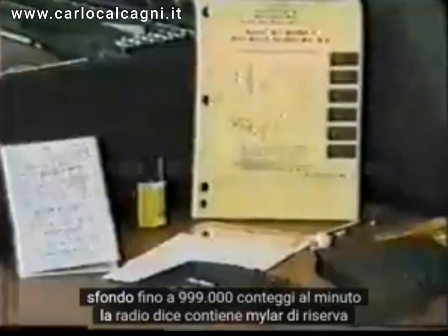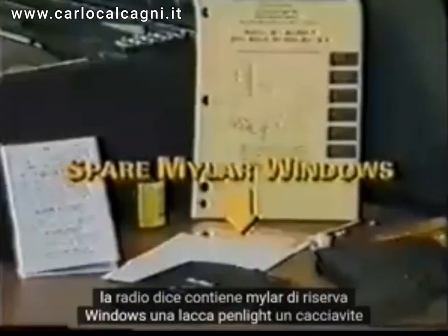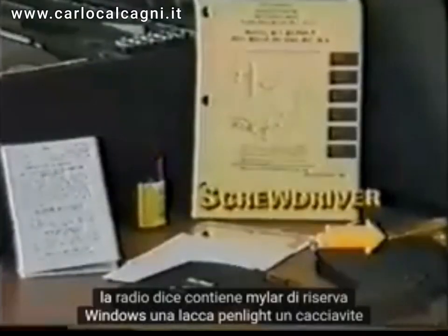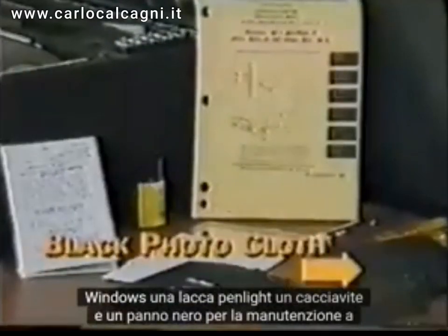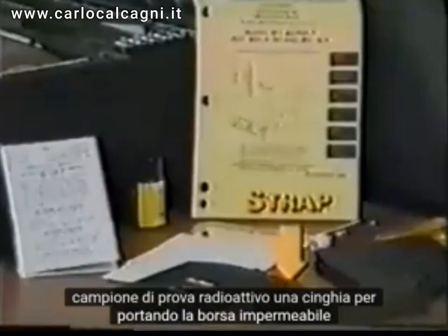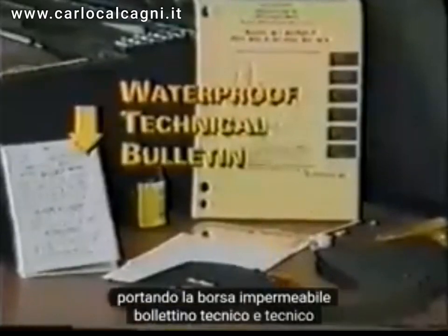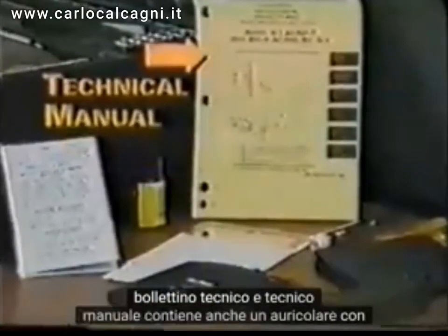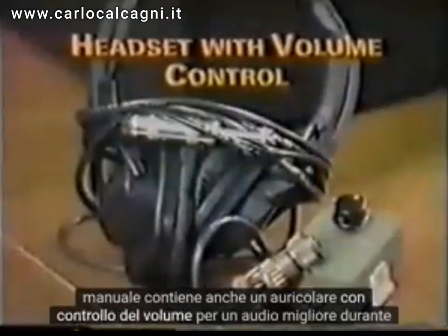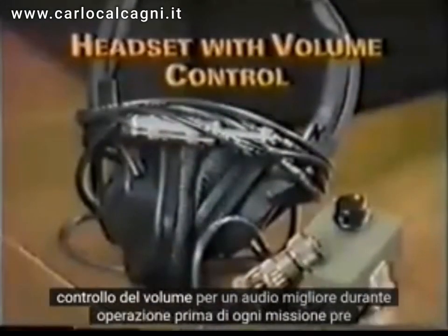The Radiac set contains spare mylar windows, a pen light, lacquer, a screwdriver, and a black photo cloth for maintenance, a radioactive test sample, a strap for carrying the pouch, a waterproof technical bulletin, and a technical manual. It also contains a headset with volume control for improved audio during operation.